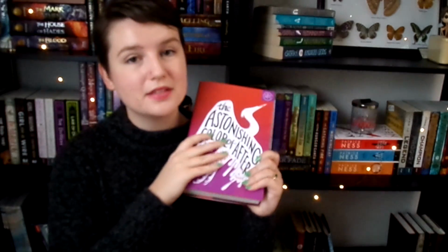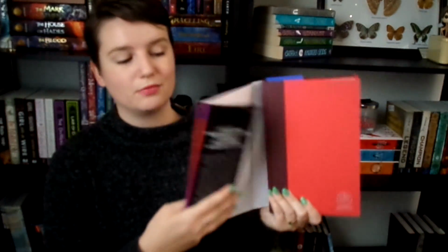I am a little bummed that I have the Book of the Month edition because the regular edition has these really beautiful flowers, not flowers, feathers on the naked cover, and I'm a little bummed because this one is just plain old Book of the Month, which is kind of cool because it goes with my collection of other Book of the Month stuff, but I love it when there's just a little detail on the naked cover. It adds a lot.